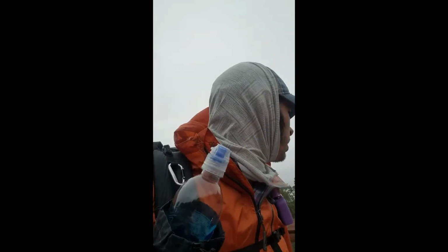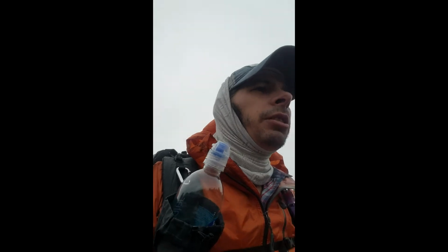I think the temperature is back around, what are you guessing? 40? Yeah. 43? Somewhere in there? High 40s. Mid to high 40s probably, or mid to low 40s, I don't know. Here in the pack, you never can really tell.